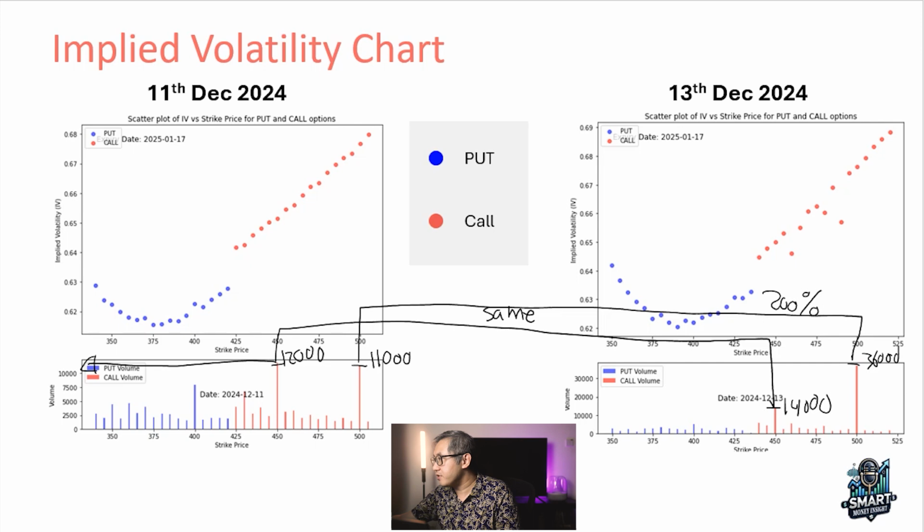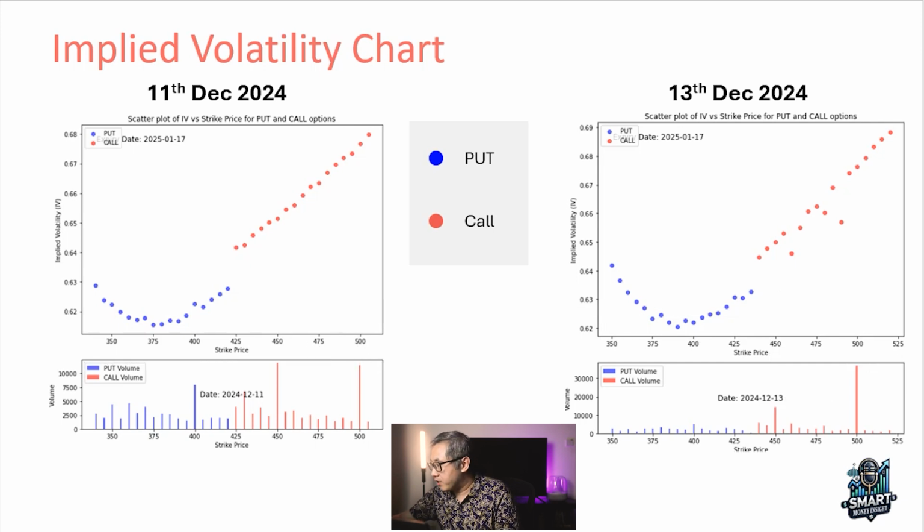But there is something very important here that I want you to really pay close attention to, which lies in the implied volatility. Well, the implied volatility for the 450 strike level here on the 11th of December is at 0.65, and it's just about the same for the 450 strike level on 13th of December: the implied volatility is 0.65. Now, if you compare with the $500 strike level here on the 11th of December, the implied volatility is about 0.67.